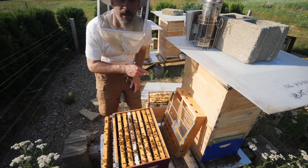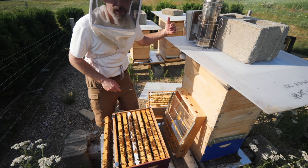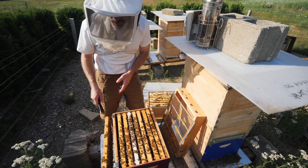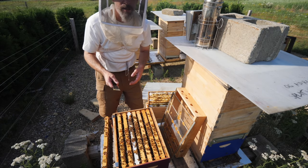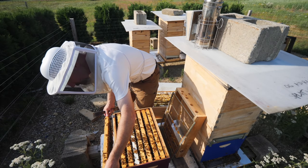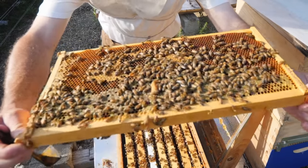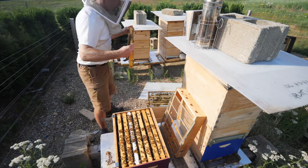So yesterday I took one of my Adrian resource hives and I made them into a full-size hive, which left an empty half of a resource hive. So I'm going to take this frame of bees and put it into that resource hive over there, and hopefully they stick around and this queen can hatch out. There's a really nice queen cell on this right there, and there's a lot of honey in here, so I'm going to put this right into the resource hive.